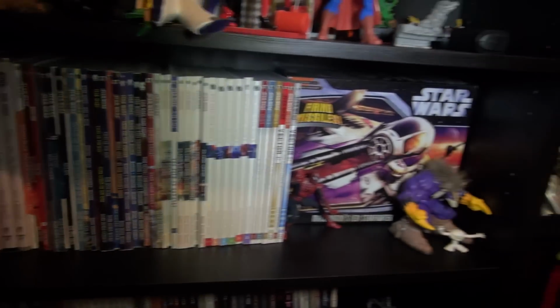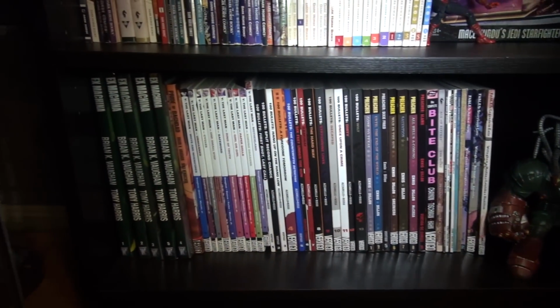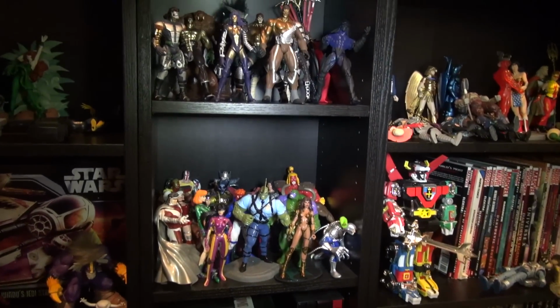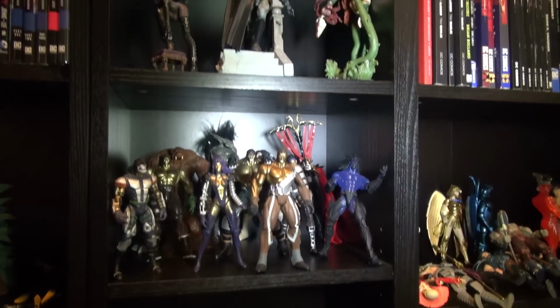Star Wars comics are down there. And I'm not even sure what's on the bottom stuff. Looks like a lot of Vertigo books. And then over here we have some random figures. Like I said, this stuff is on its way to boxes probably, to make way for some nicer stuff.